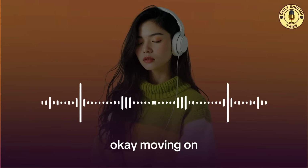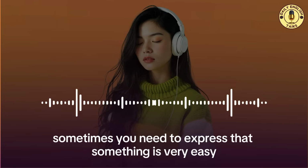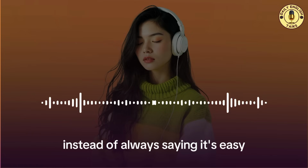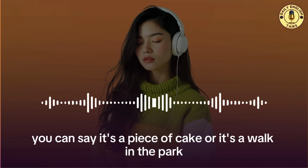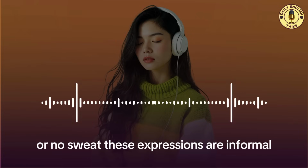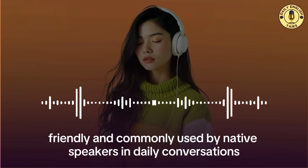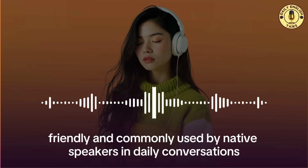Okay, moving on. Sometimes you need to express that something is very easy. Instead of always saying, "It's easy," you can say, "It's a piece of cake," or "It's a walk in the park," or "No sweat." These expressions are informal, friendly, and commonly used by native speakers in daily conversations.